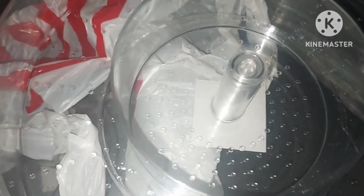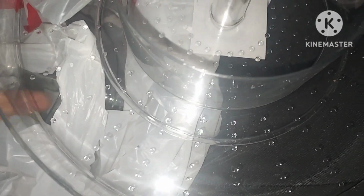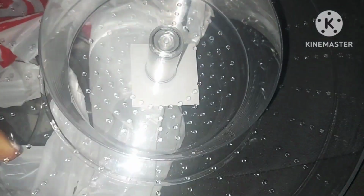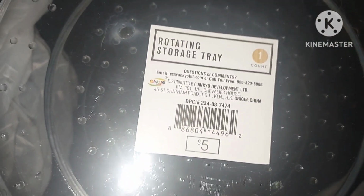And I picked these up. They're going to hold my nail polishes. And the thing I like about it, I don't know if those are little dots for whatever to breathe in there, but it's a Lazy Susan, and they were $5 each.